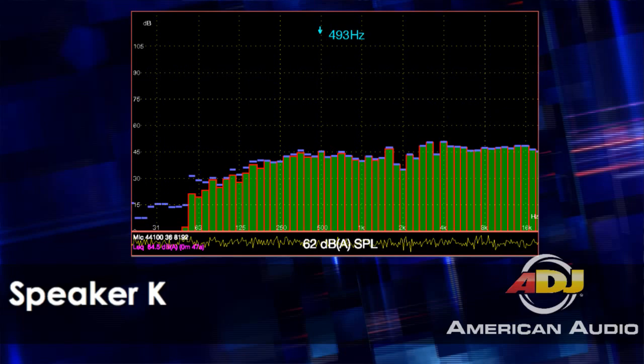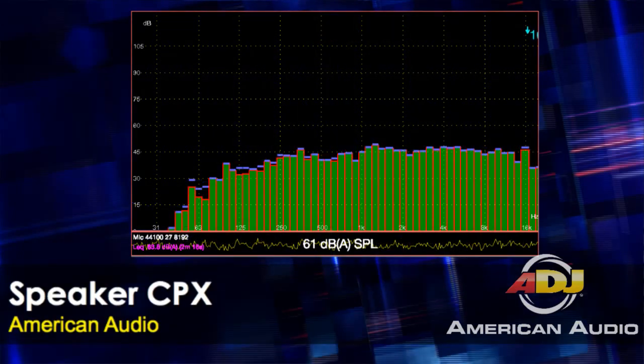And this speaker sounds great. I've heard people with them. Some of our people here actually have them as well. It's a great, great speaker. So what we're trying to do is come out with something that's going to sound that good, that smooth, but a little bit more affordable. So why don't we bring up, and this is a 12-inch Speaker K, now we'll bring up Speaker CPX.